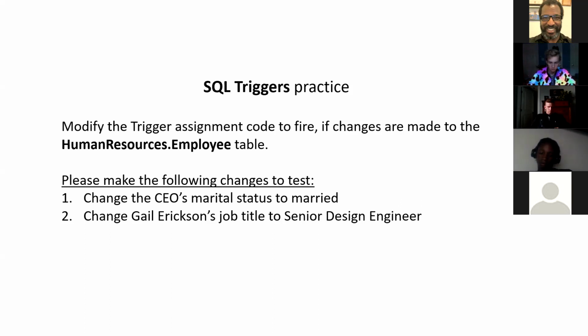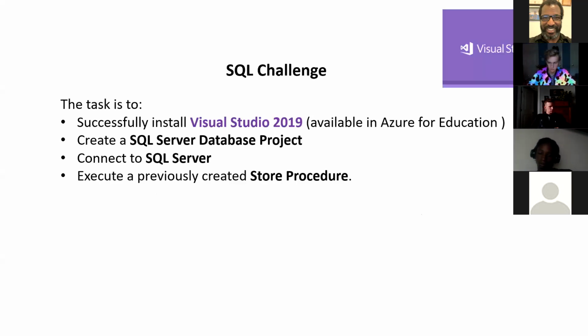Yes, as many screenshots as you can: the installation process, how you're connecting to the server, which is key, then the screenshot of the query environment, and then the screenshot of the procedure ran. All of that has to be a part of it. So it is quite extensive, but it's not impossible.